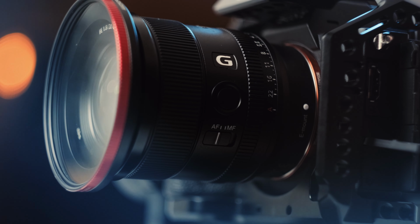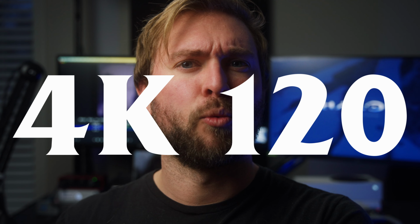If you're considering the A7S III against the A7R5, I would only get the S3 if you absolutely need 4K 120. And it's weird to me that the comparison between this trinity of cameras all kind of comes down to that 4K 120 spec. And if you don't need it, A7R5 absolutely.